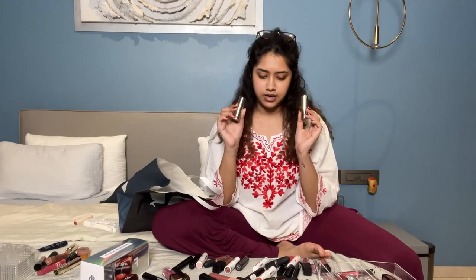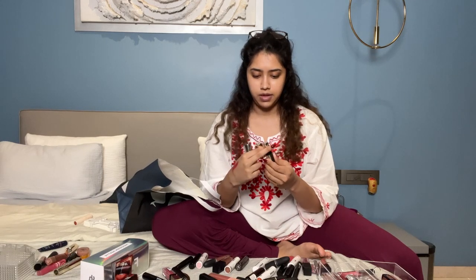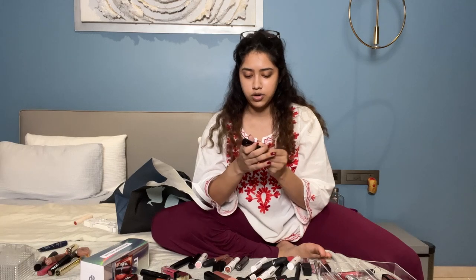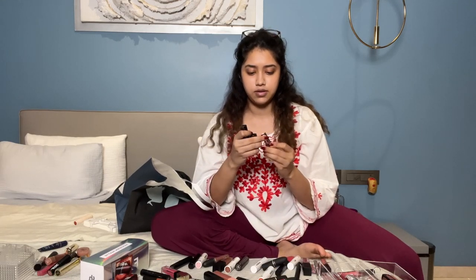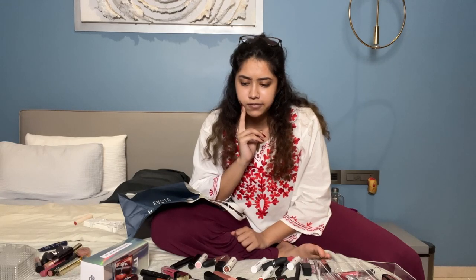These are Verified lipsticks. I kind of like their formula, so I'm gonna keep them. And I have like 4 color bar lipsticks. I don't want to keep them, just to like keep them. Oh, this is so tough.